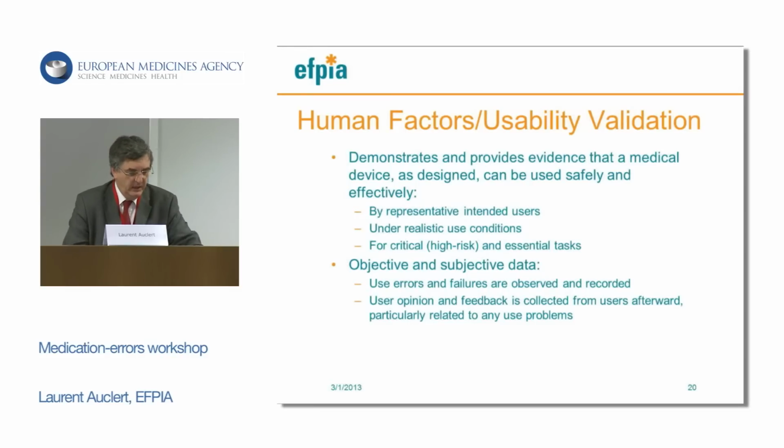The human factors usability validation is to demonstrate and provide evidence, which you need to bring in your submission file, that a medical device as designed can be used safely and effectively by the representative intended users under realistic conditions, and that for critical and essential tasks. You need to provide objective and subjective data about use errors and failures that have been observed and recorded, and the user opinion and feedback, which is collected afterward.